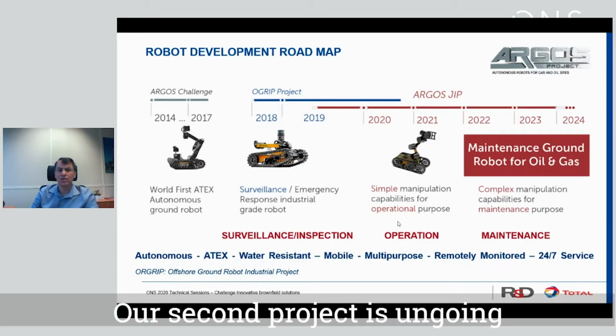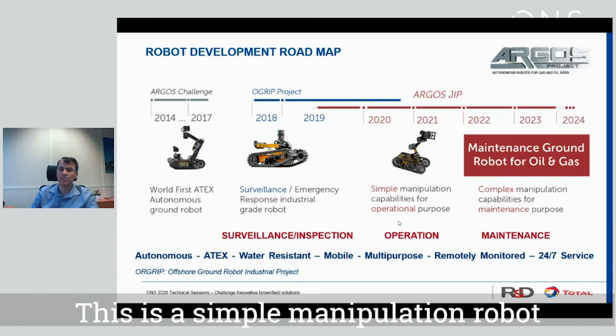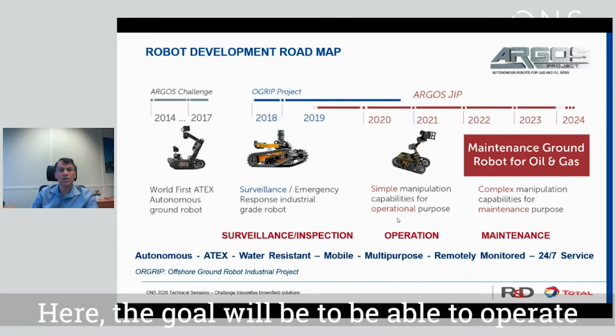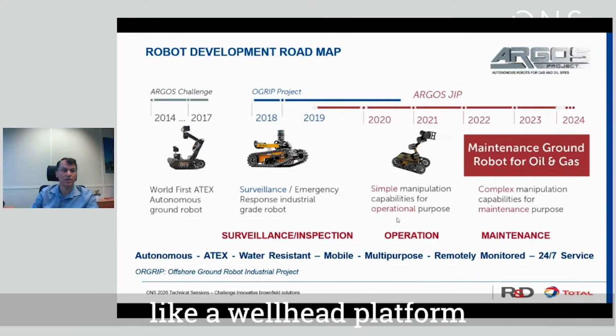Our second project is ongoing under the Argos GIP. This is a simple manipulation robot, mainly for operation tasks. Here, the goal will be to be able to operate with this robot on a simple installation like a wellhead platform.